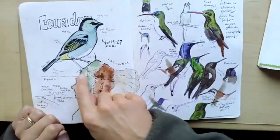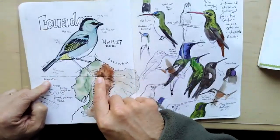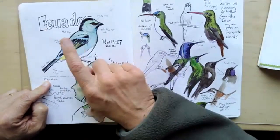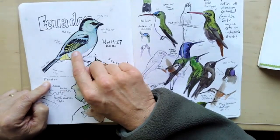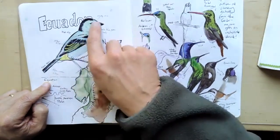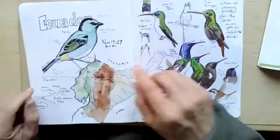And why is it called Ecuador? Because it's on the equator. So Ecuador comes from equator. And this little bird, I didn't see this species, but when I was in the airport doing a little drawing demo for Amelia and Carolyn, we drew this bird and we talked about putting notes in.